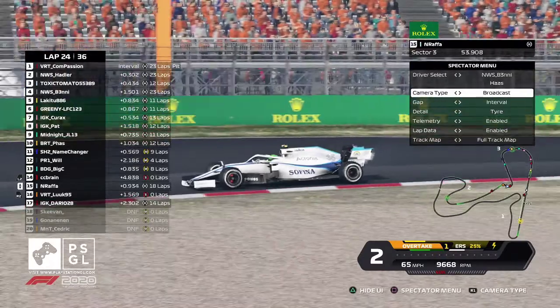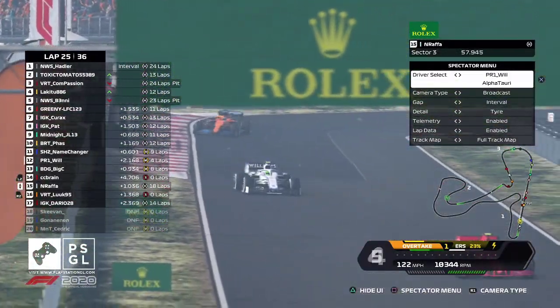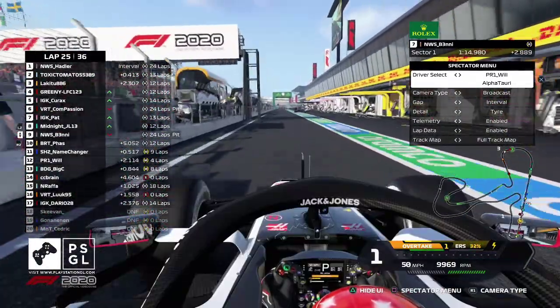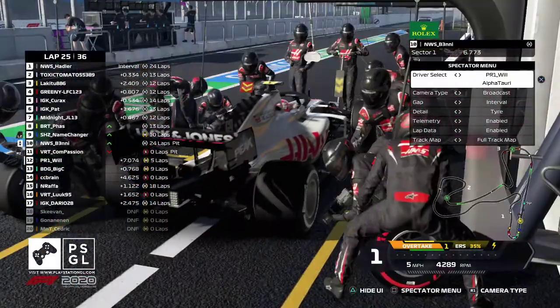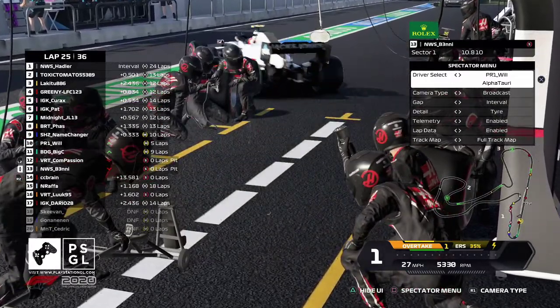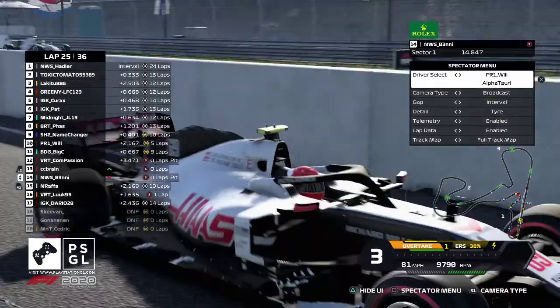He's going to come in, Hadler's going to stay out, Benny is going to come in. So they've actually decided to box Benny before Hadler, when Benny was behind Hadler at that point. So it's a bit of an interesting strategy there, but they are going to come in for the soft tyres until the end. Maybe Hadler's a faster driver compared to Benny, so maybe they're trying to cover off Hadler and see what he could do.